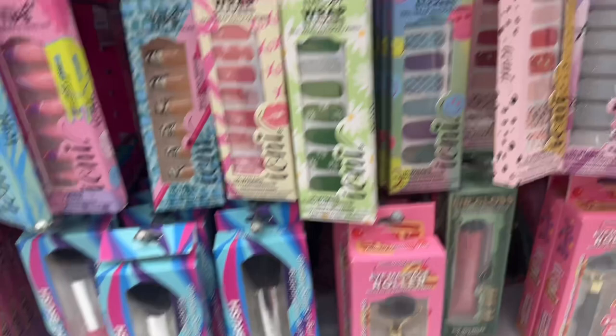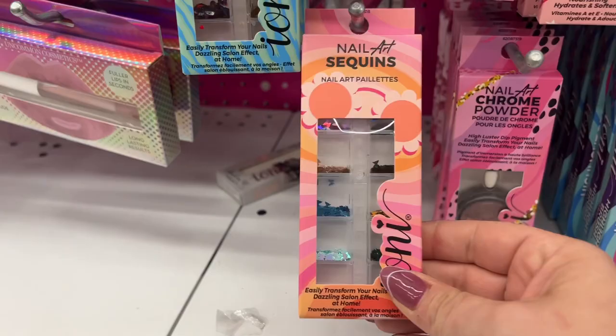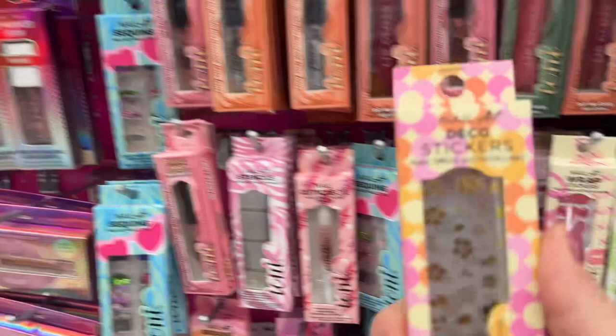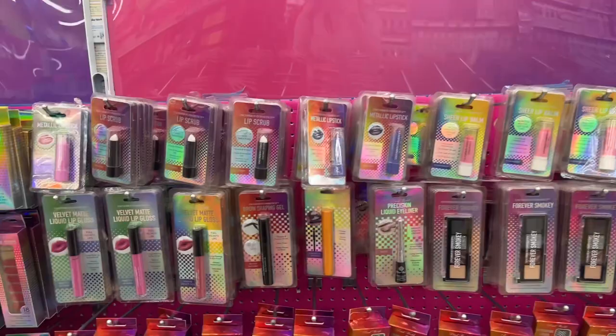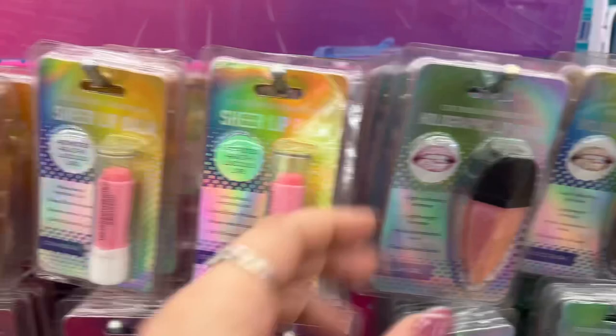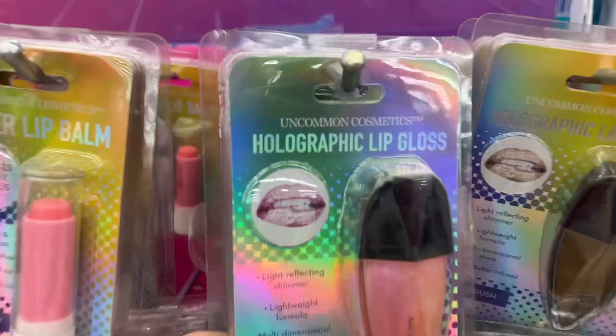And then I showed you the chrome powder, and then I showed you the little glitteries that they have. Look how cute. Oh, look at this. Stickers. Oh my gosh, how cute. Besides Ioni, they have Pearl World here, which has a ton of new finds. They have the sheer lip balm. I love the way they reorganized this, nice and neat. The holographic gloss. I love that color. That's how I like to look when I go out. I like this one too.